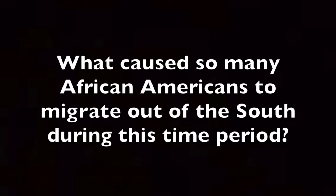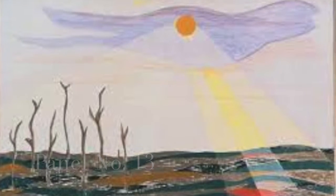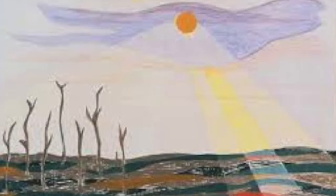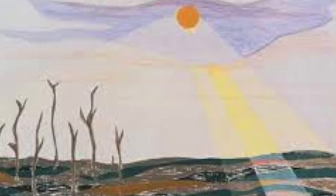Through panel number 1, Lawrence spurs the curiosity of viewers, prompting the question, what caused so many African Americans to migrate out of the South during this time period? The succeeding panels in the series serve to answer this question honestly and tell the rest of the story. Crop failures, poverty, and injustices were forces that propelled their anguish and need to leave the South.